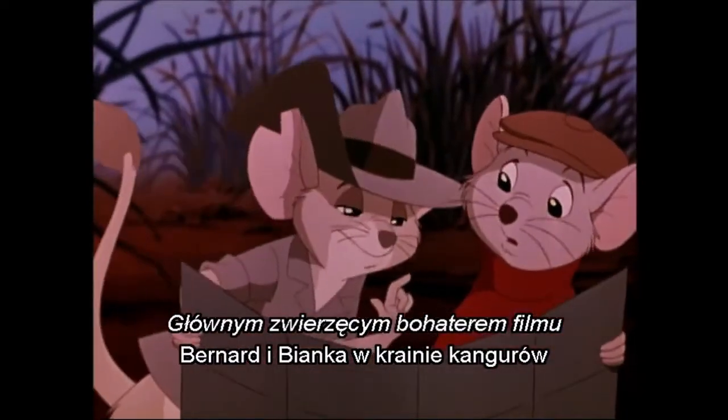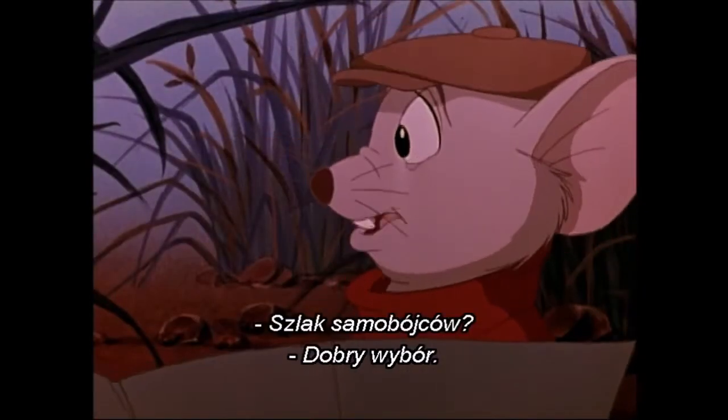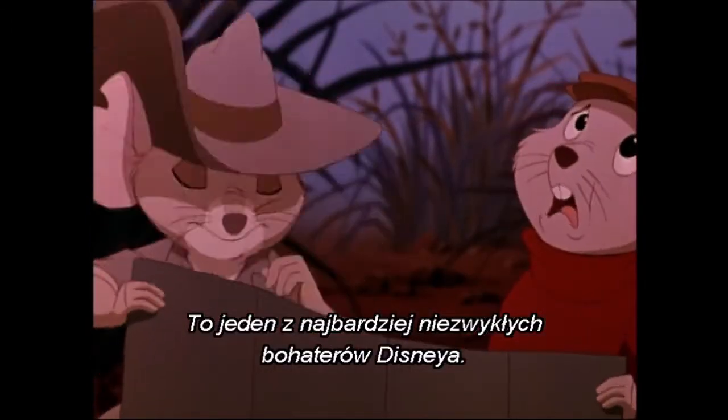The leading mouse of The Rescuers Down Under's animal cast is the timid Bernard. One of Disney's most unlikely heroes.